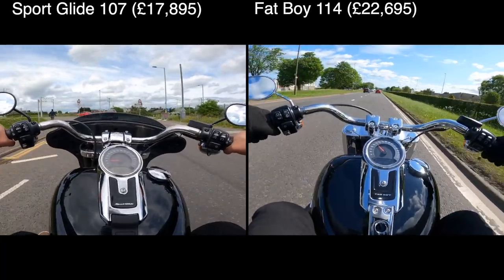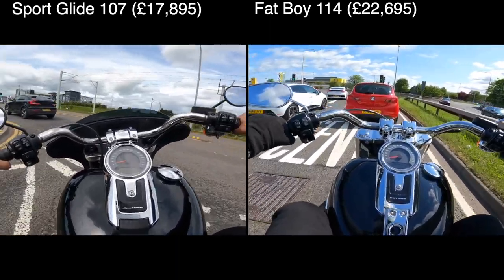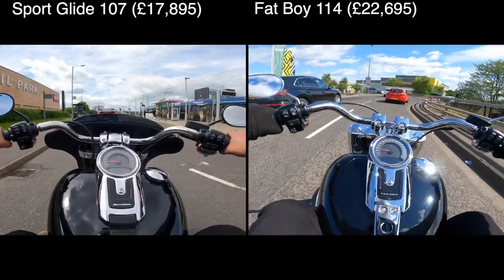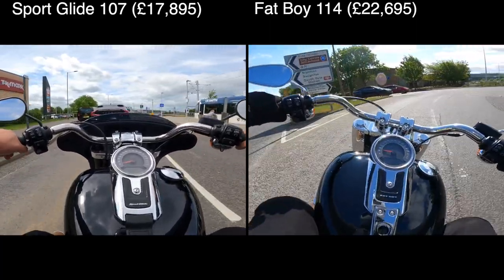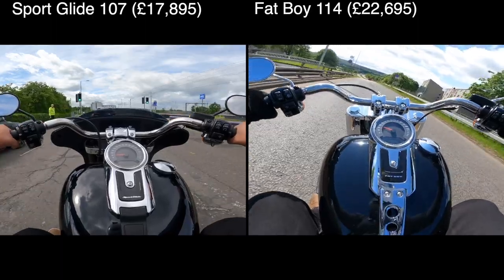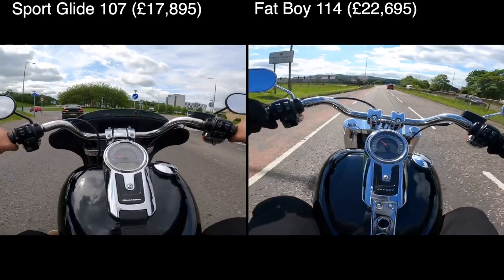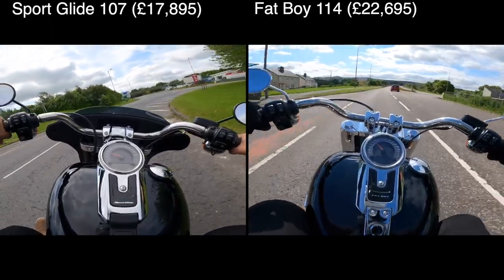But then there's also the value difference. The Fat Boy is around about £22,000, and the Sport Glide is around about £17,000-£18,000, so there's a good £4,000 difference in price. The Fat Boy has the larger engine, the 114 cubic inch, which is about a 1.86 litre engine, and the Sport Glide is a 107 cubic inch, which is about a 1.74 litre engine. Both are effectively massive engines, and certainly when revving the Fat Boy, the amount of momentum that's still in the engine just from doing little revs is quite spectacular.